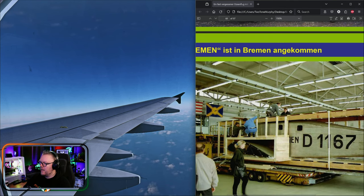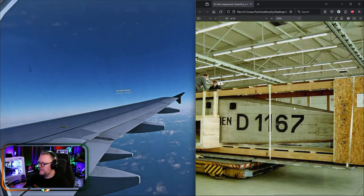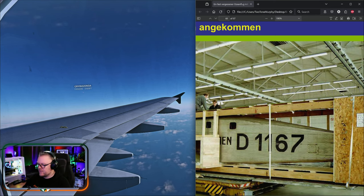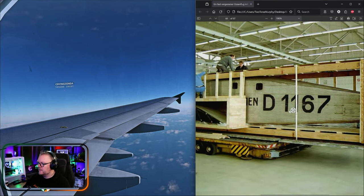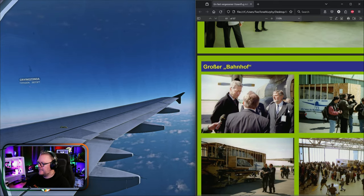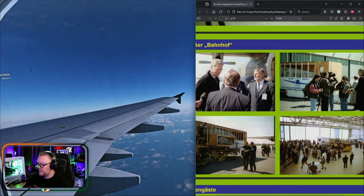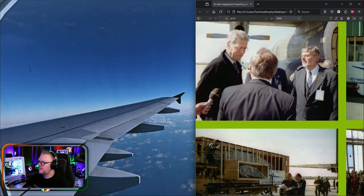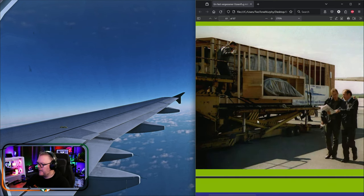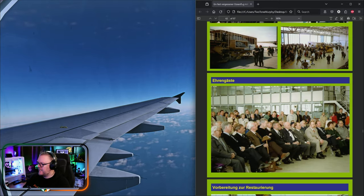When the Bremen got into Germany and they started taking it out of the container, right? And again, as I said, it sat over the train station. So it was all about taking the thing apart and getting it into position to be shown off to the public. And of course, you had all the media, fellas doing interviews, and then you had the engineers talk about it.